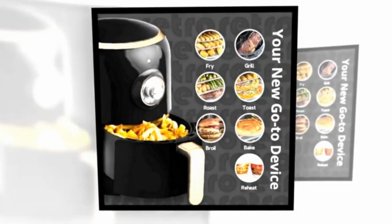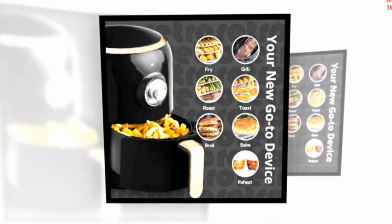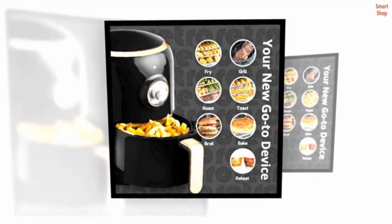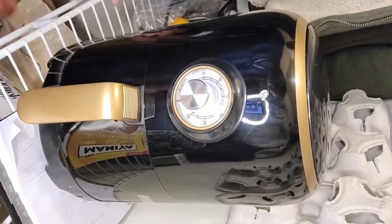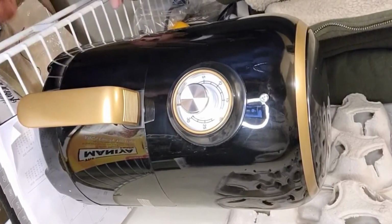This all-in-one small cooking appliance can replace your deep fryer, toaster, microwave, convection oven, and many more. Which is why you can fry, toast, grill, roast, and heat your favorite foods through this tool.